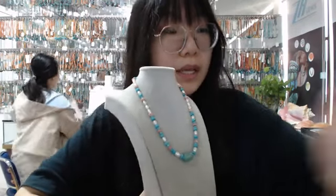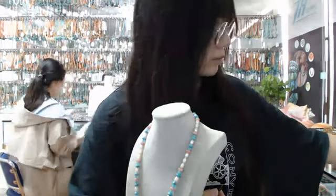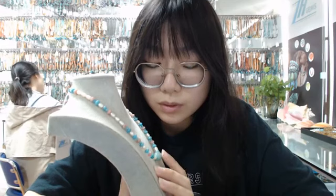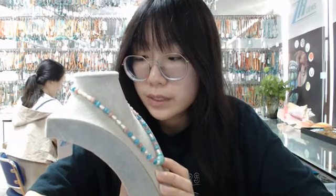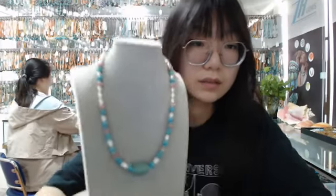And the first product I want to show you is this necklace. It's about 16 inches. It's made of different gemstone beads, including jasper bronze beads, faceted amazonite round beads, blue turquoise round beads, silver calcite round beads, and white pearl fish beads. They interlace with each other. You can see some details about this necklace.